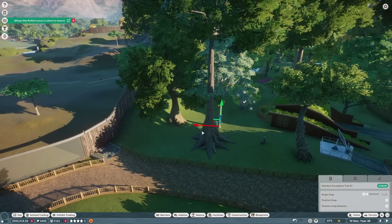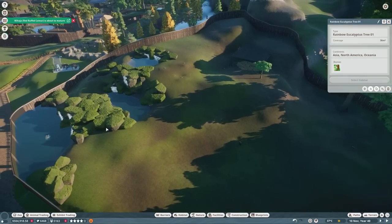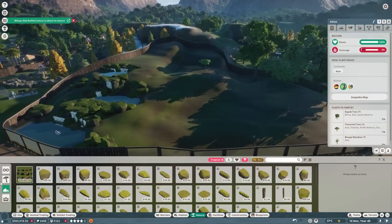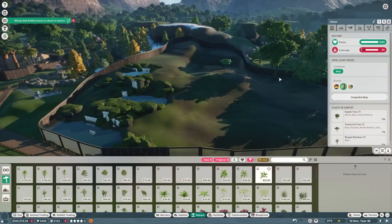and adjust the other trees. Okay. Now, hopefully that's not in the way. And yes, they're happy with all of these. So let's get some more tropical trees. I think we'll go generally tropical. Oh, no, from Asia. Tropical trees from Asia.